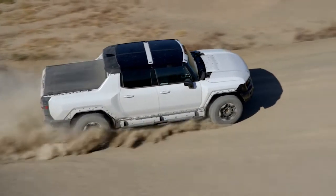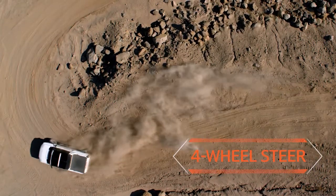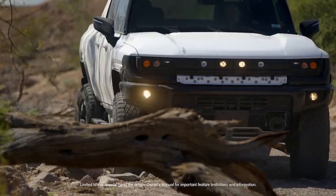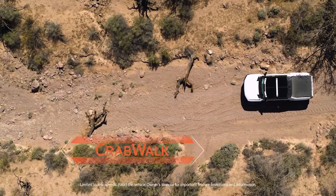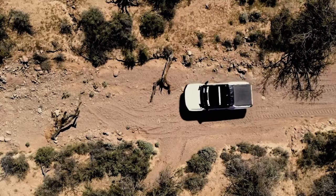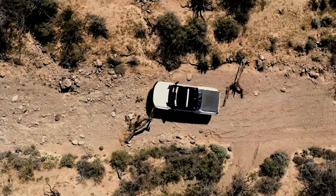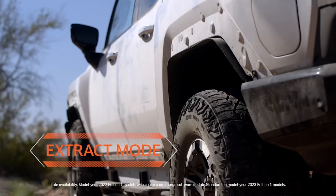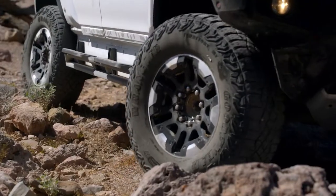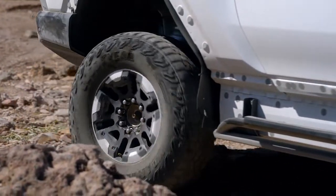Customers will be amazed by the Hummer EV's available four-wheel steering. During our testing, as I'm driving through the desert, it helps the vehicle feel incredibly maneuverable and nimble. And during low-speed off-road testing, the available crab walk feature has been great to experience in action. Being able to turn the front and rear wheels at the same angle up to 10 degrees and maneuver the Hummer EV diagonally around obstacles is incredible. Coupled with available extract mode, which raises the vehicle's suspension height approximately 6 inches, the Hummer EV can confidently negotiate challenging and highly technical off-road situations.